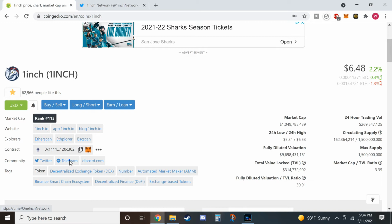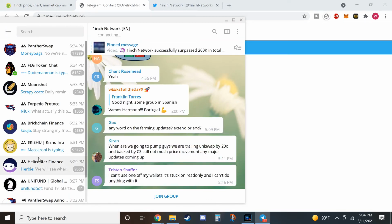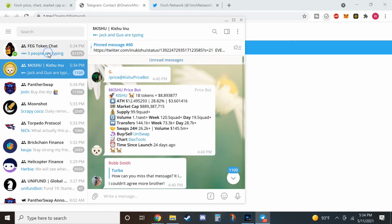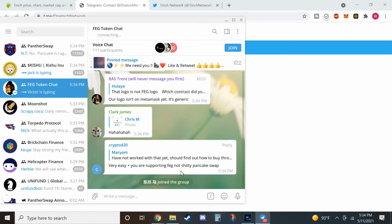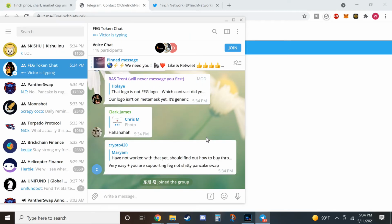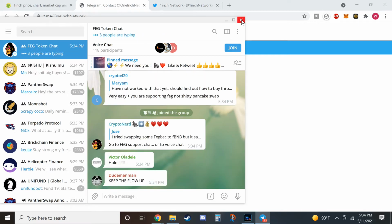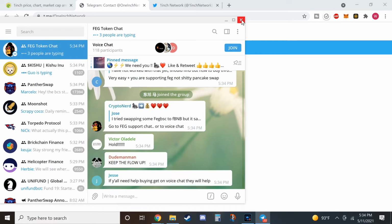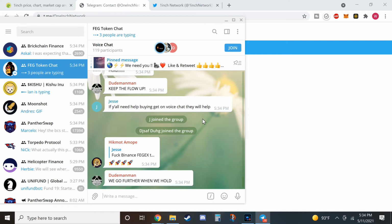Also their Telegram. Telegram is what you use so that you can talk to people. It's like a chat room, but just for the cryptocurrency. Like if we go to Feg's chat room, we can see what people are talking about. People are saying things, people are happy, they're excited, they're making money. Feg's blowing up right now. People are in here talking, you can ask questions. This is a big community-driven thing. I step into these chat rooms every once in a while when I want to ask a question, or when I even want to see what people are saying and how they're feeling about it.